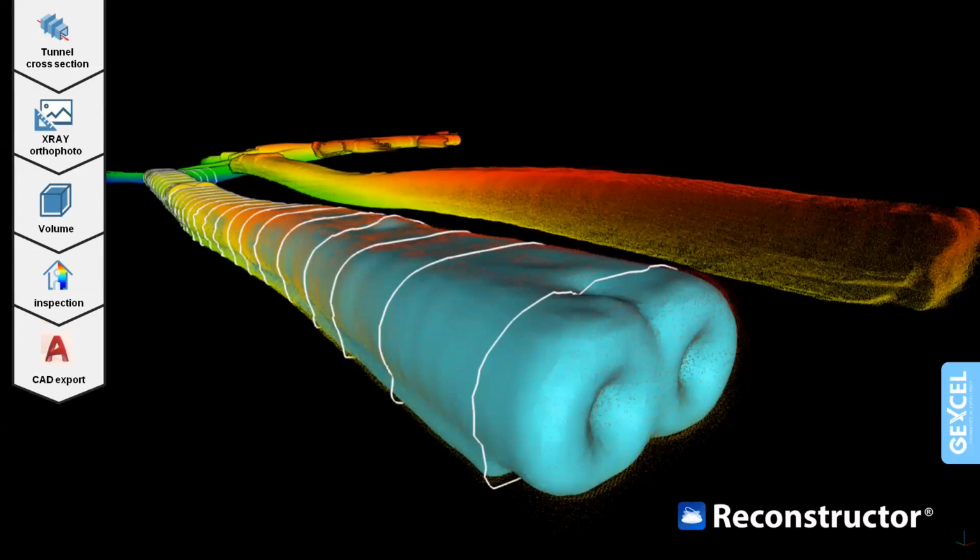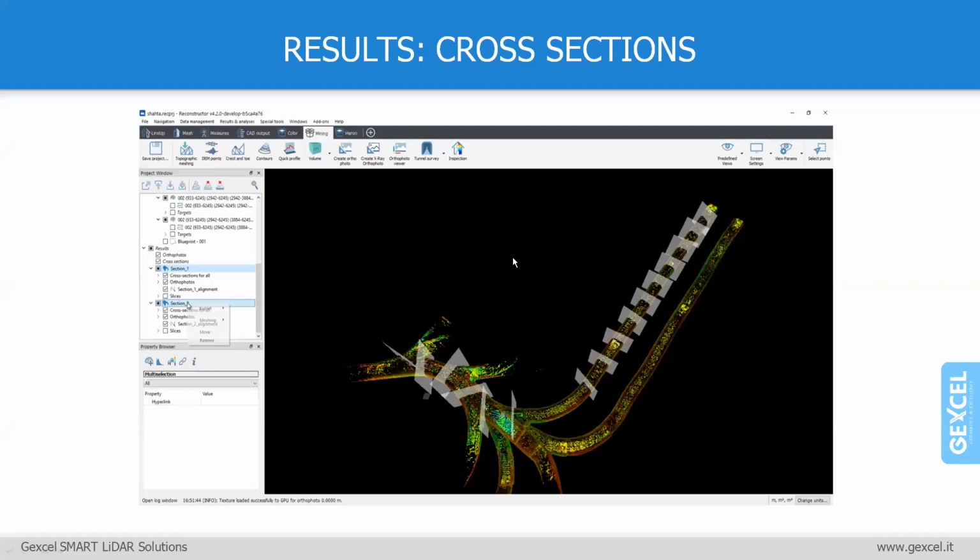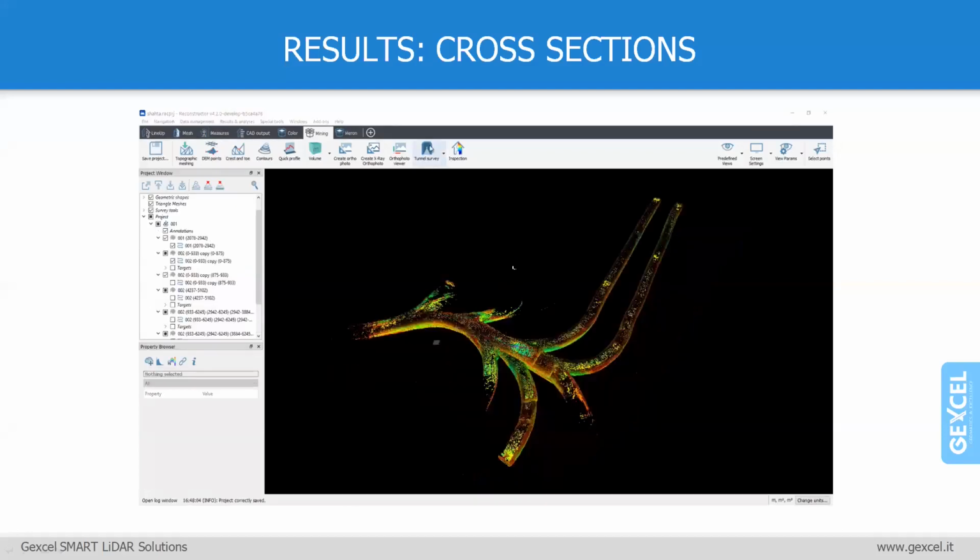All these deliverables are fully compatible with CAD platforms and specific mining software platforms that are normally used by mining engineers, like Micromine, Vulcan, or Surpac. So let me quickly show you this example.